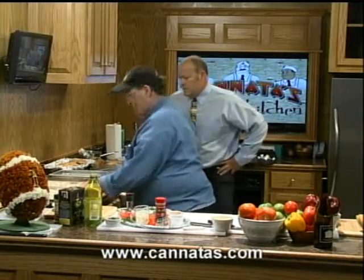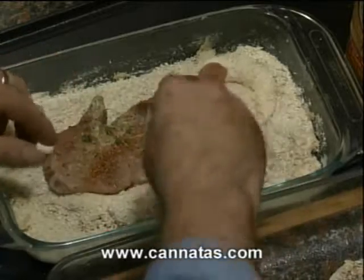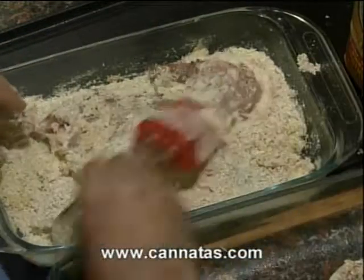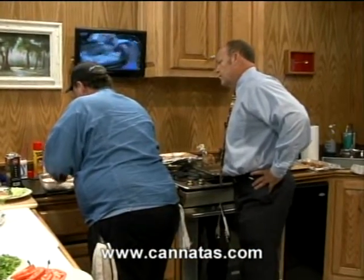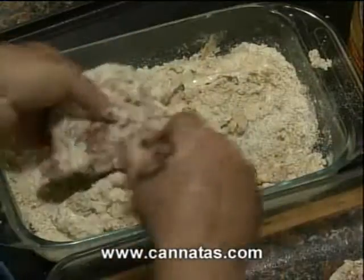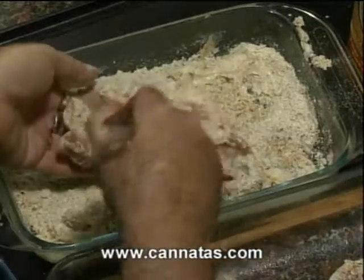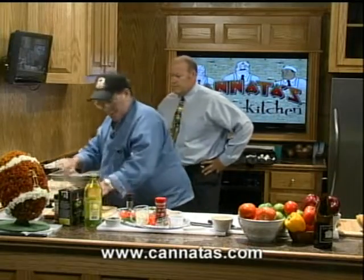And what I'm going to do, I'm going to take each pork chop. And again, these are the sirloin end pork chops. I'm going to paint them a little bit with my mixture. Panko breadcrumbs, whole wheat, and Miracle Whip, and go right in the dish. And I'm going to do that again.